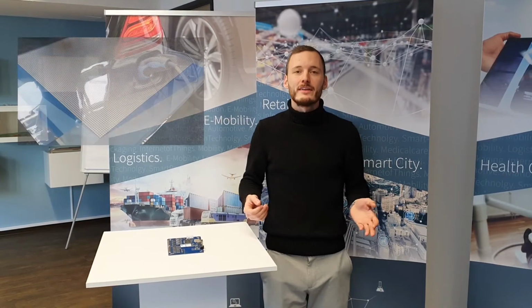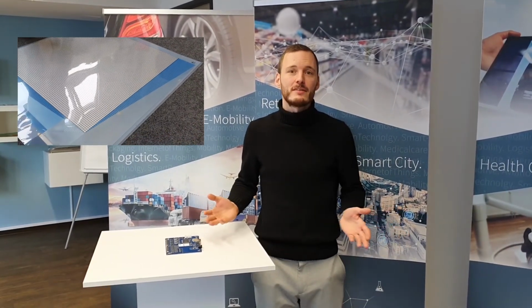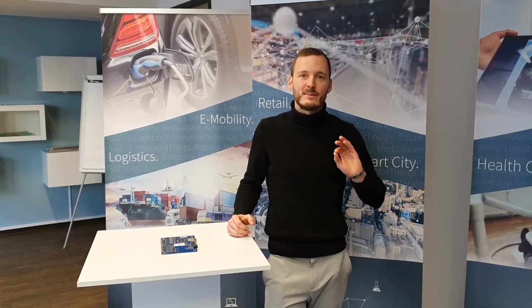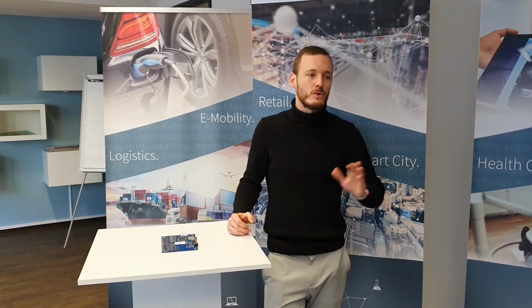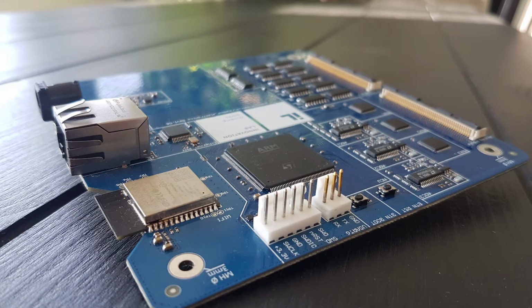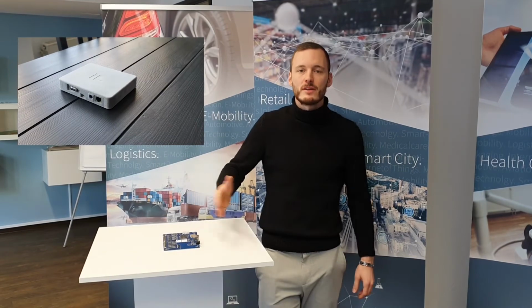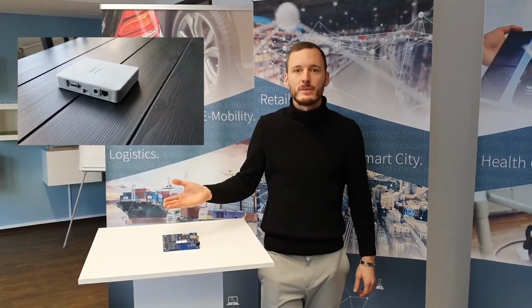My colleague Alexey already introduced what the matrix is about, and I will explain what's inside. So we have the 96x96 sensor matrix, which can be customized as you like it, in size, in shape, and in pixel resolution. It's a very thin substrate. It's printed electronics, so almost invisible. We use, as one can see here, a 12-bit readout electronics, which can be customized as well to 16-bit, 8-bit, as customer needs it.